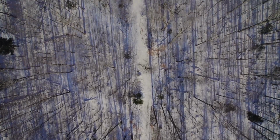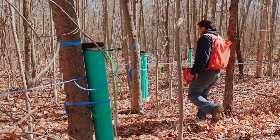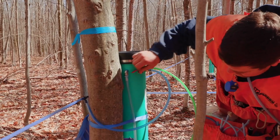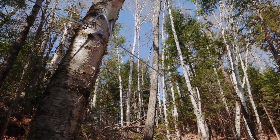Historically, other tree syrups have not been possible or difficult to produce, but now with new technology such as vacuum pumps that can actually pull the sap from the trees, or reverse osmosis that saves us a huge amount of energy by concentrating the sap, we're able to produce tree syrups from birch and beech trees.